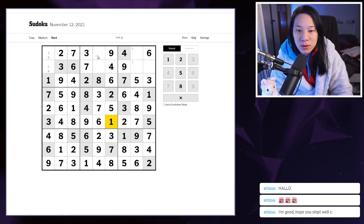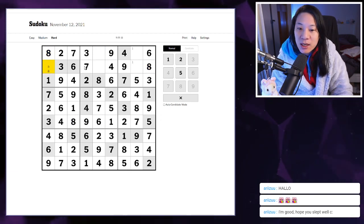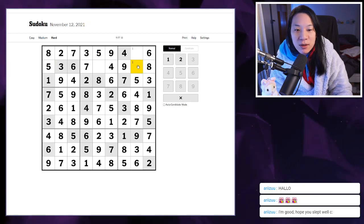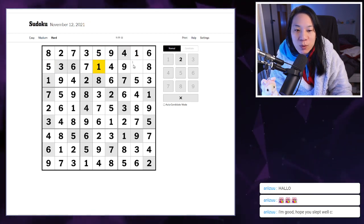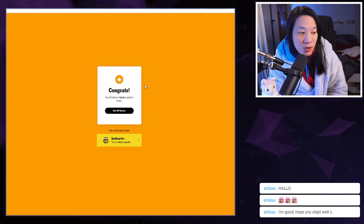8 and 1 and 1. So 1s are locked up there. This is also an 8, which means 8 and 5 and 5. And 1 and 1 and 2. And we have solved today's New York Times hard Sudoku.